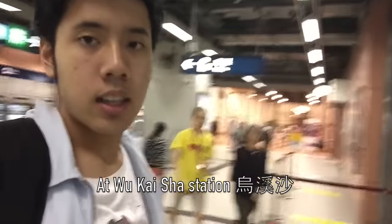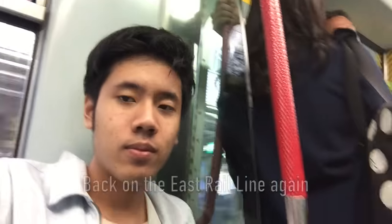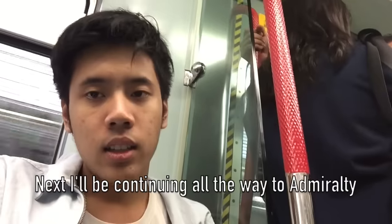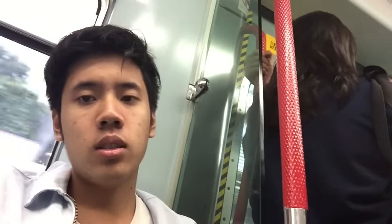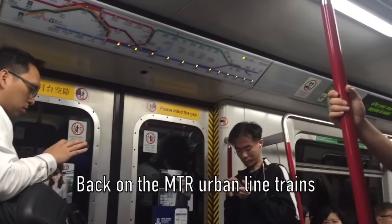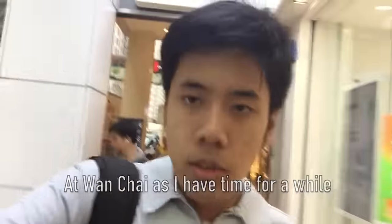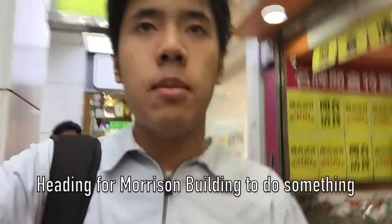Now I'm here at Wu Kai Sha, the end of Ma On Shan Line. I'm going back again to Tai Wo then. I have to go to Admiralty Pacific Place for a while. I'm back at the East Rail Line and then I'll transfer at Hung Hom and Siu Hong again towards Admiralty. And now I just departed from Kowloon Tong. So before passing Admiralty, I just need to go to a Morrison building to do something first at Wan Chai. Now I'm outside the Wan Chai station already. I'm on the road here and I'll give you a view of the road.